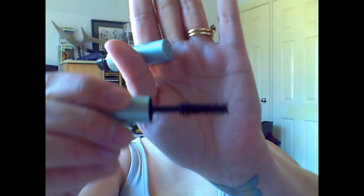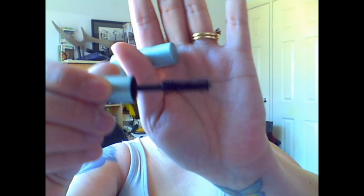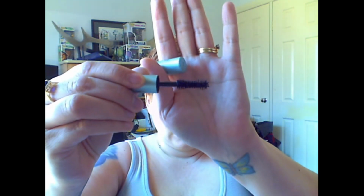So this is the Better Than Sex Too Faced waterproof mascara. I have never tried this product, and as you can see, I am opening it for the first time. I went on the suggestion and got the trial size just to see if I actually liked the product. Now that is the brush on the mascara. I don't know if that's the best picture, but it's kind of an hourglass shape. So we're going to go in with this and see how we go.